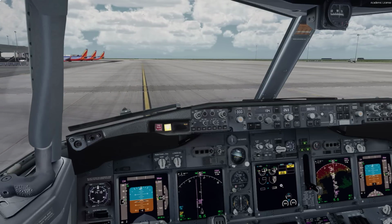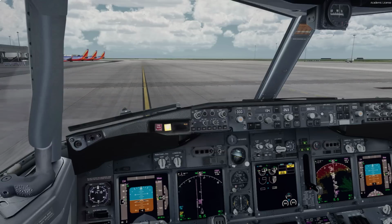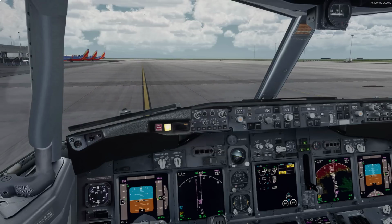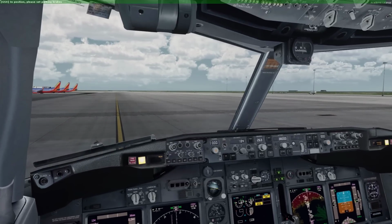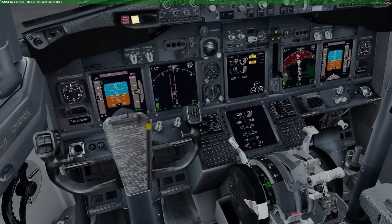It's taking a while actually. I thought it'd be closed by now. There we go. Number 1. Park brakes are set. Number 1 spooling up.